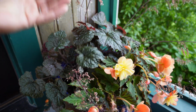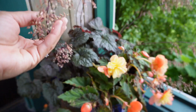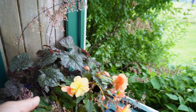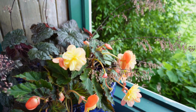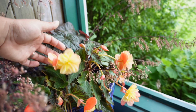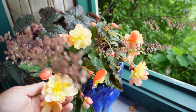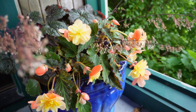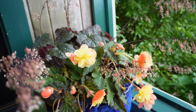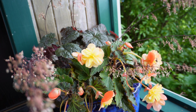It was in here last year, and it overwintered and came back, which I'm so happy with, because I love it so much, and I think that it goes perfect with these begonias. I think these are like an apricot begonia. I just think they're absolutely gorgeous. So this is one of my absolute favorite containers. I hope the heuchera can overwinter in there again.